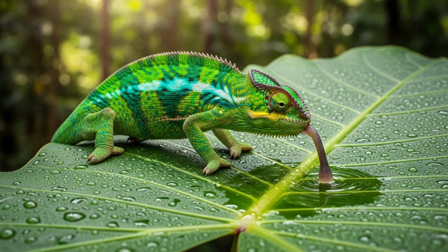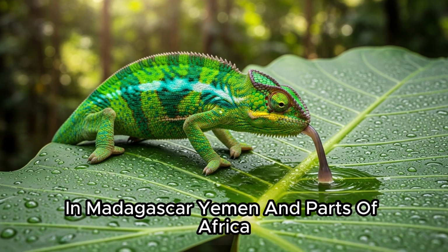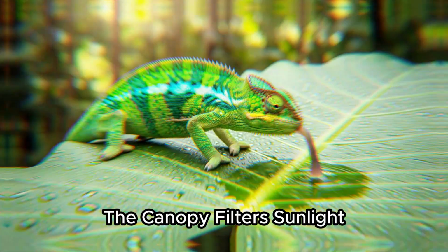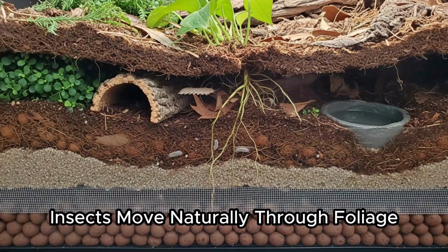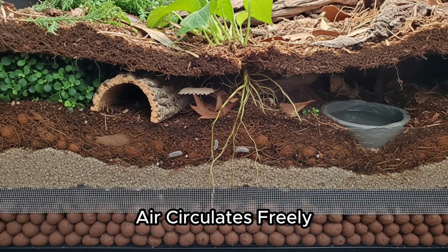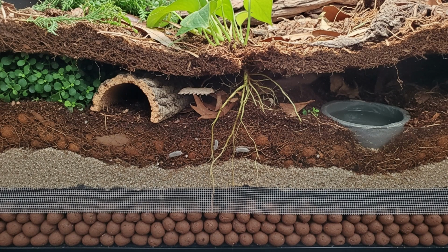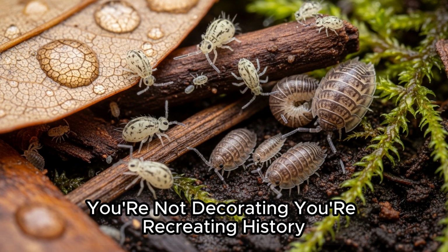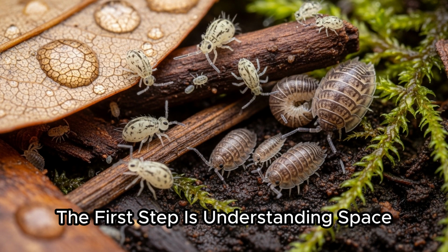Especially chameleons. Chameleons evolved in environments rich with vegetation. In Madagascar, Yemen, and parts of Africa, they live in forests and shrublands filled with layered plant life. The canopy filters sunlight. Leaves hold moisture. Insects move naturally through foliage. Air circulates freely. That complexity is not optional. It's survival. When you build a live plant enclosure, you're not decorating. You're recreating history.